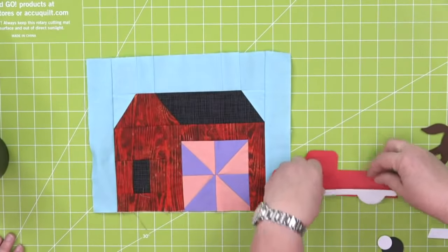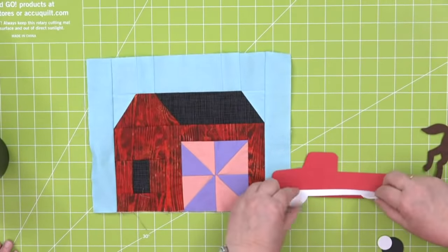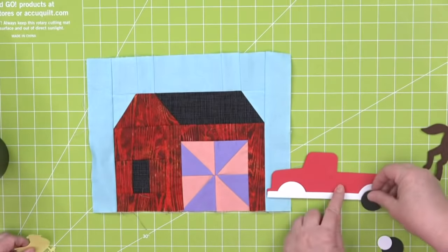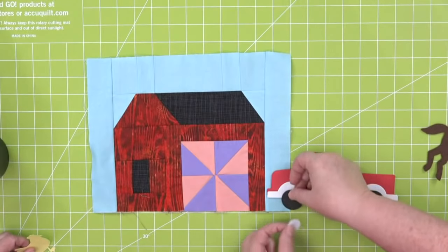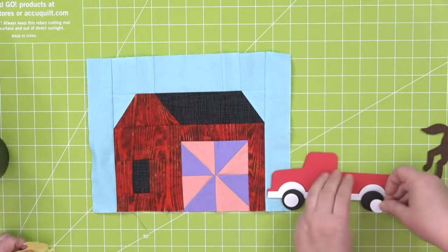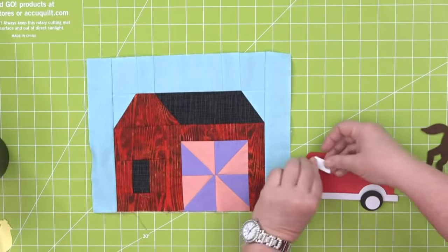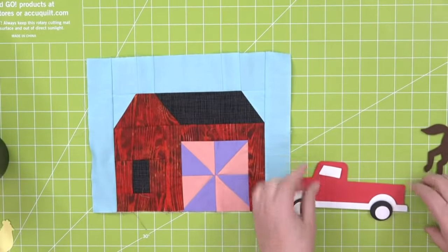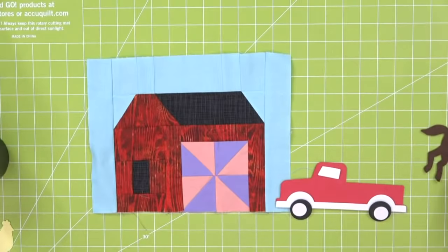Actually, I cut it out of foam core. She doesn't care. So it's going to go like this, and then here's the wheels. Look at this. They just need to rename it. I think it's called the Go Pickup Truck. Okay, so we need to add some things.